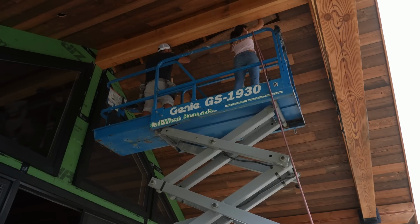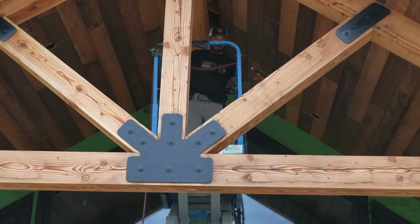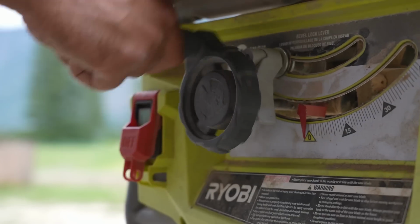We have 1 row left and we are completely done with the ceiling. So the last row, of course, needs to be ripped down. So that row is going to take us a little bit longer, but we've probably got about 15 minutes left to work. Awesome.